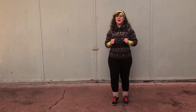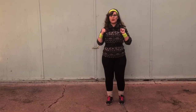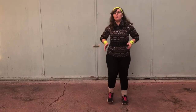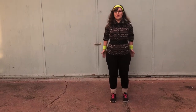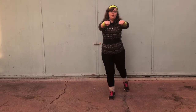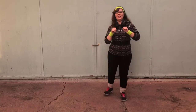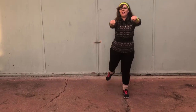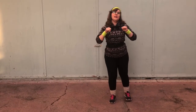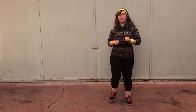Walk it out. Okay, so we're gonna slow it down a little. We're gonna do some low back kicks with forward punches. Now for this move, don't worry about lifting your leg high. We're gonna be working our lower back muscles and our gluteus maximus, okay? So 1, 2, 3, 4, 5, 6, 7, 8, 9, 10, 11, 12, 13, 14, 15, 16, 17, 18, 19, and 20. All right, good job.